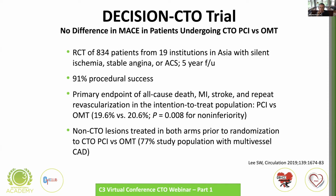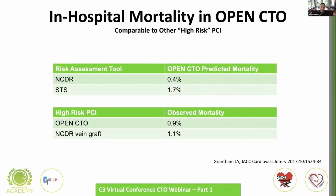The biggest challenge here is that it wasn't really medical therapy versus CTO intervention, because in the medical therapy arm, all the patent vessels were treated. So it was really multi-vessel PCI and medical therapy versus CTO PCI. So again, not exactly a comparison of medical therapy versus CTO intervention, which makes it hard to really understand what to make of this trial.